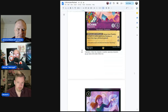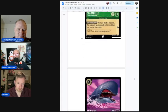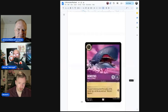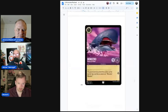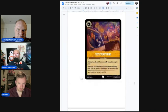We've got a new Anna. We've got a Clarabelle. I think this is the 2nd Clarabelle now. Yeah. We got Monstro. More Pinocchio. I love the art on this one. The guy looks mean. Got a lot of willpower. Try Everything. I love the art on this one. It's like the Shimmering Skies of the Shimmering Skies set is in this card. It's awesome.